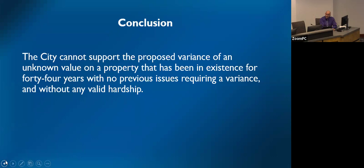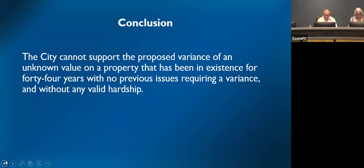Okay, before I go any further, I want to explain about variances so everybody understands where we're coming from. Variances are only permissible if strict application of the zoning ordinance would cause an unnecessary hardship. And when considering a hardship, we're talking about a property hardship. A variance is not authorized merely to accommodate highest and best use of a property, but when the zoning ordinance doesn't permit any reasonable use of the lot.